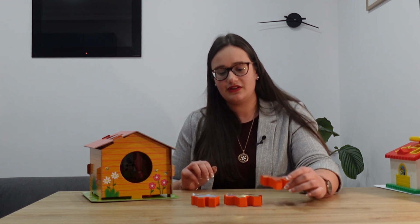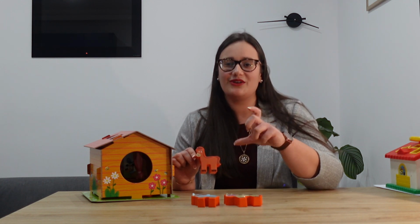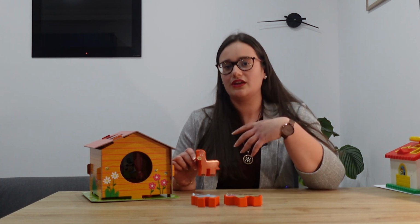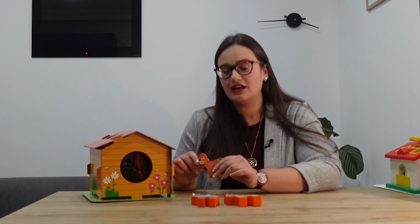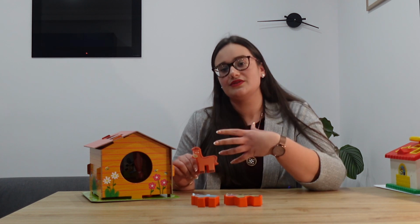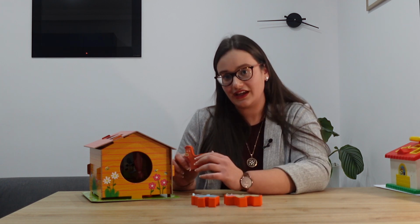We can also work on the color of the animal. So for example, if it's a brown horse, for children even who are developing their ability to combine words, so around 2 years, we might observe that the child can now use a word combination. So they might say brown horse, and we're always expanding upon their vocabulary. Even if the child does know the word horse, we can still use these activities to expand upon their language a bit further, whereby they can start combining words or using a phrase, or teaching the child how to even use a sentence.